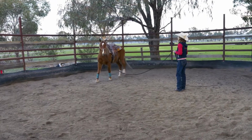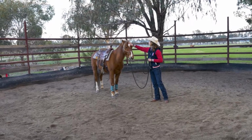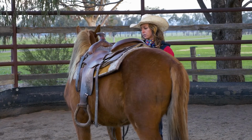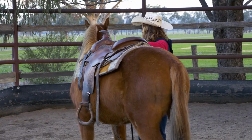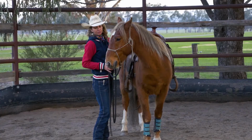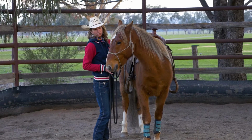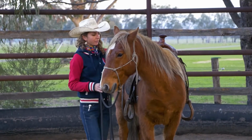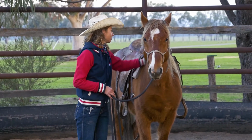Oh, good boy. So I'll do the same thing on this side. Flap this stirrup around. He's doing really well with that. Little taps on his back. So there, he's doing better. He's starting to blink. You can see his nostrils working a little bit more now as he's breathing a bit more. There, nice blinks, that's good. Give him a rub, let him feel good about it.